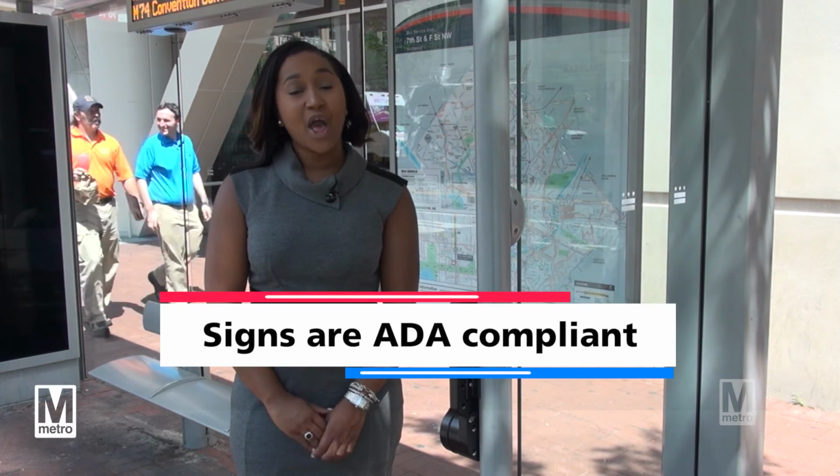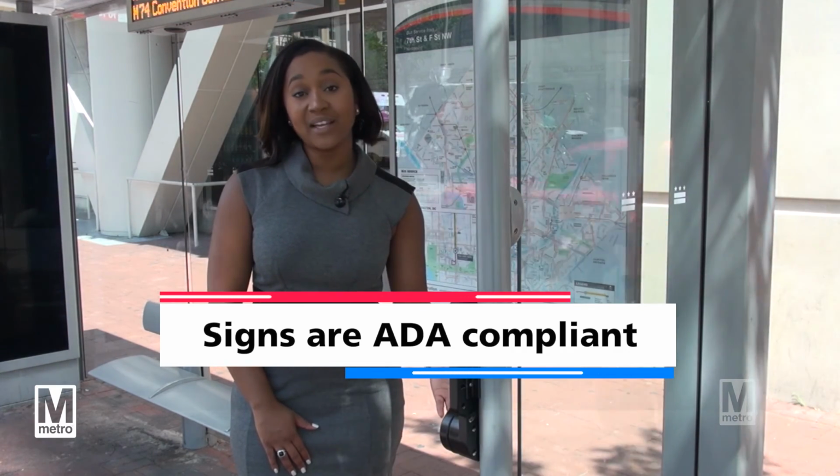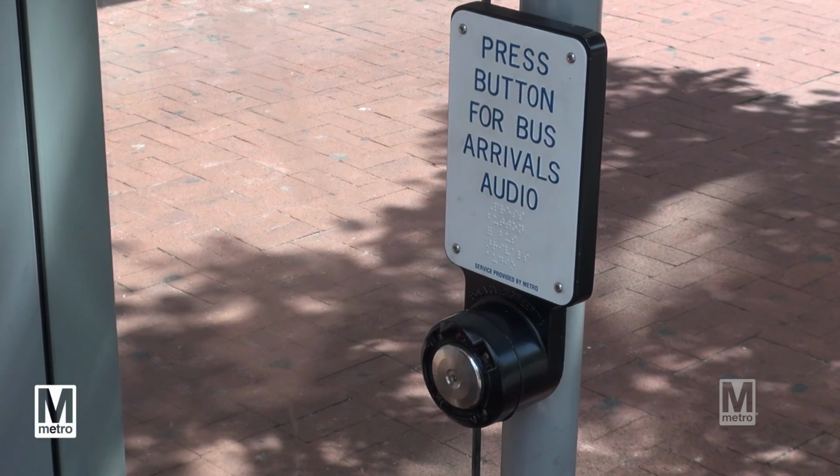The electronic next bus signs are also ADA compliant. There's a push to audio button located to the right of the shelter. Press the button for an audio of the message displayed on the screen.